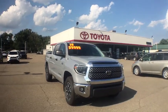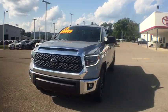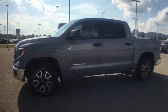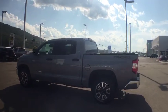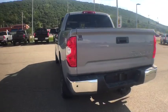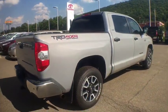Stop by and take a look at the 2019 Toyota Tundra. Tundra has a number of unique features useful for those using it as a work truck, including extra-large door handles, a deck rail system, and an integrated tow hitch. Included as standard are vehicle stability control, traction control, electronic brake force distribution, anti-lock brakes, and tailgate assist.